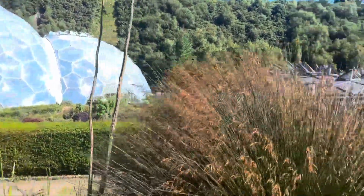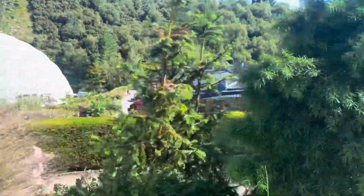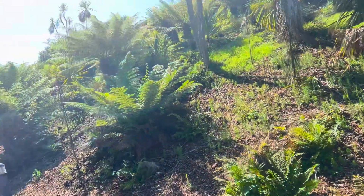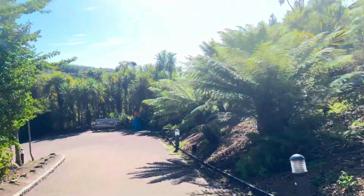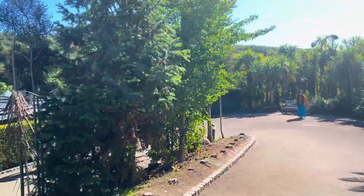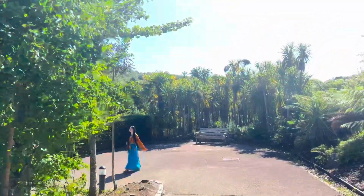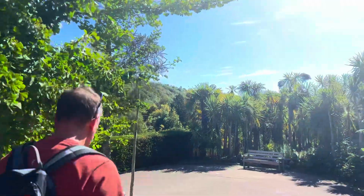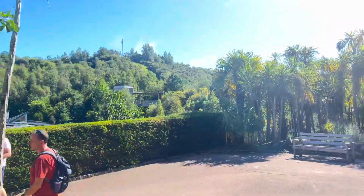It really is stunning. There's so much plantation around and trees, and it's lovely. I suppose if it was raining, you'd get a completely different aspect on it. But there again, it probably would be more realistic of a rainforest.